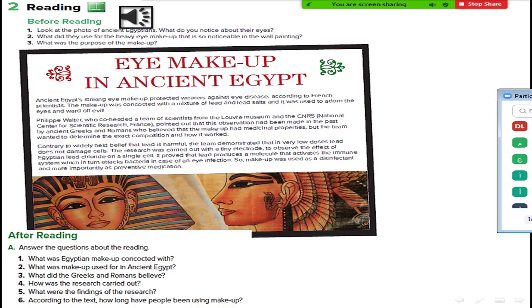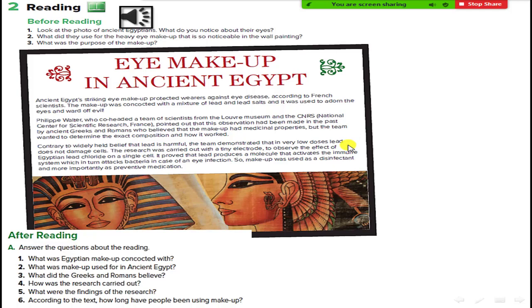Okay, Muhammad Asim, start. Ancient Egyptian striking eye makeup protected wearers against eye disease, according to French scientists, meaning according to the French scientists.